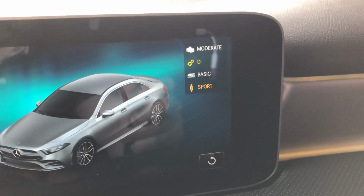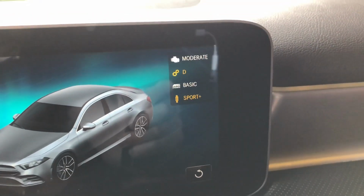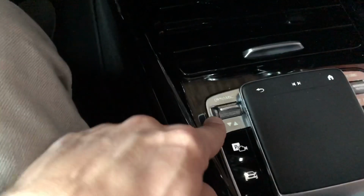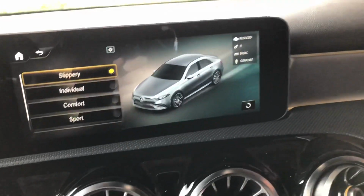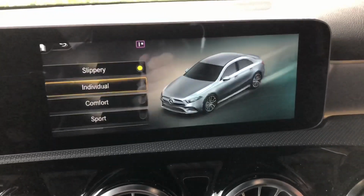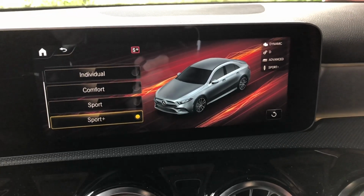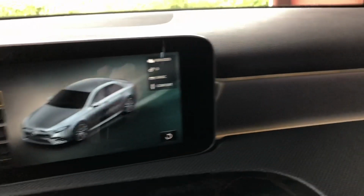There's Comfort, Sport, Sport Plus. Above it, you can see where it says Basic. So that's the exhaust setting. So if I go into the dynamic switch here, which changes the driving modes, I have some new options here that don't exist on the A250. That slippery one does not exist there, and also down here the Sport Plus does not exist on the A250. And you can see the settings on the right hand side.